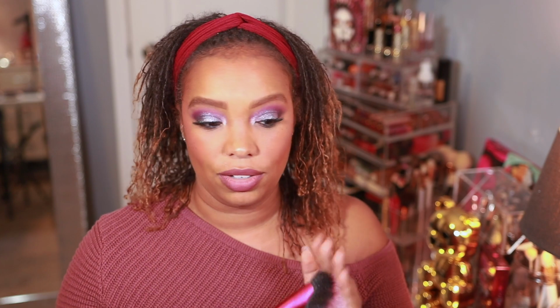And I did mention in my reel, when I wash my brushes, I use African black soap, and it does well. It's by Shea Moisture. It's a bar, and the bar lasts forever. It gets my natural hair brushes really clean, and it gets my synthetic brushes clean also.